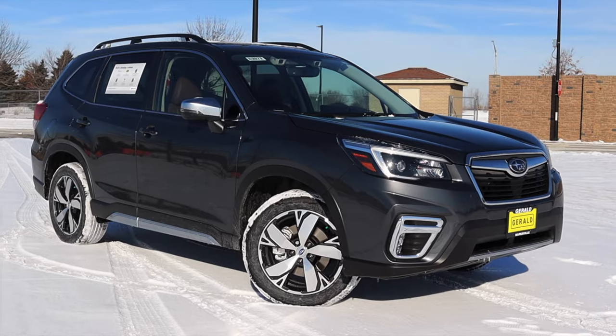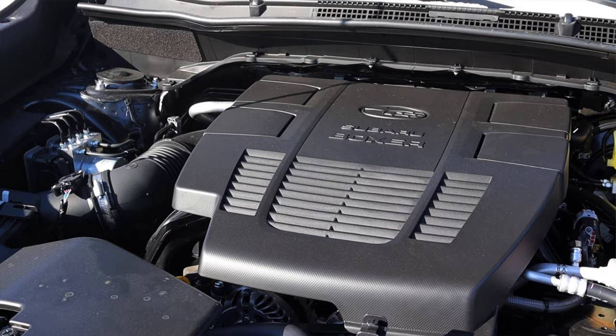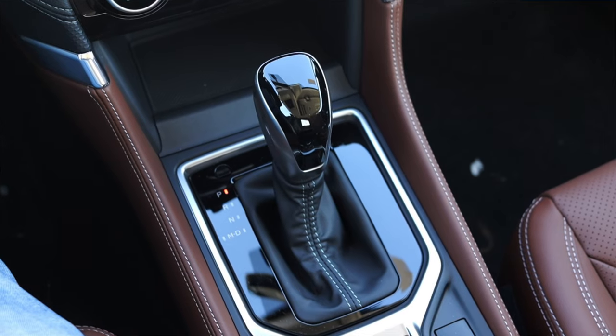All right, what's up, guys? My name is Zach, and today I am driving a 2021 Subaru Forester Touring. Up front is a 2.5-liter flat four, and down below is a CVT.